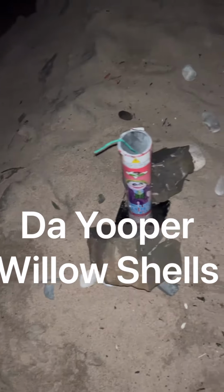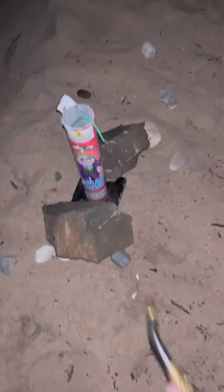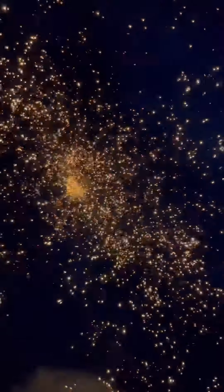These are the Uber Willow Clubs. This is Golden Willow to Club. This is a chrysanthemum. Lemon to lemon. Say silver willow.